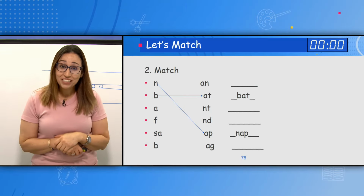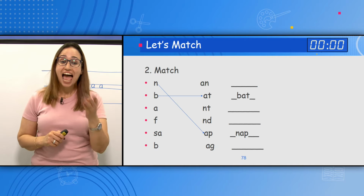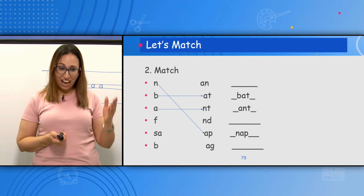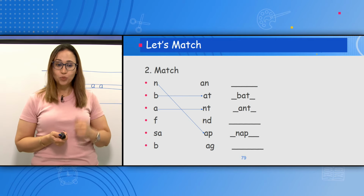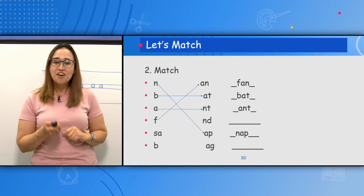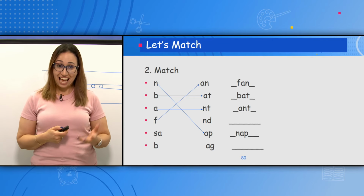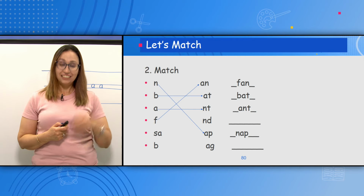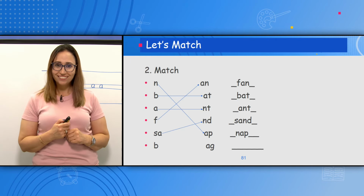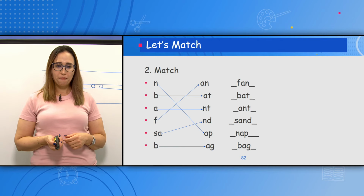Okay. How was it? I'm sure you did very well because you are very smart students. Let's go to the third word. A. A goes to what ending? Yes, very good. To ant. So ant. Very good. The next one goes to? Yes, great job. And fan. Great. The word fan. The next one. Sand. Yes, great. Sand. The last one. B. Great job. B goes to ag. So bag. Great job. Very good.